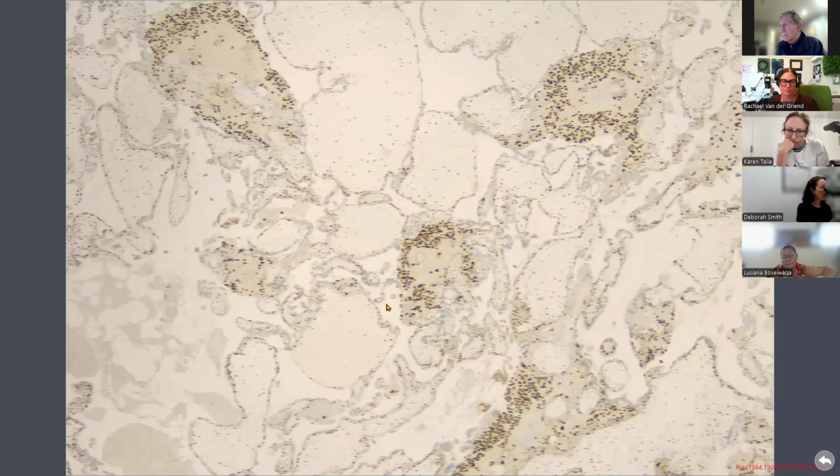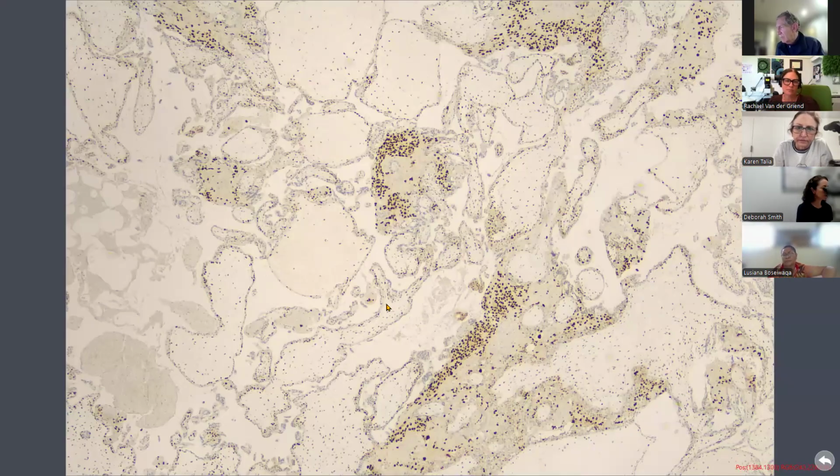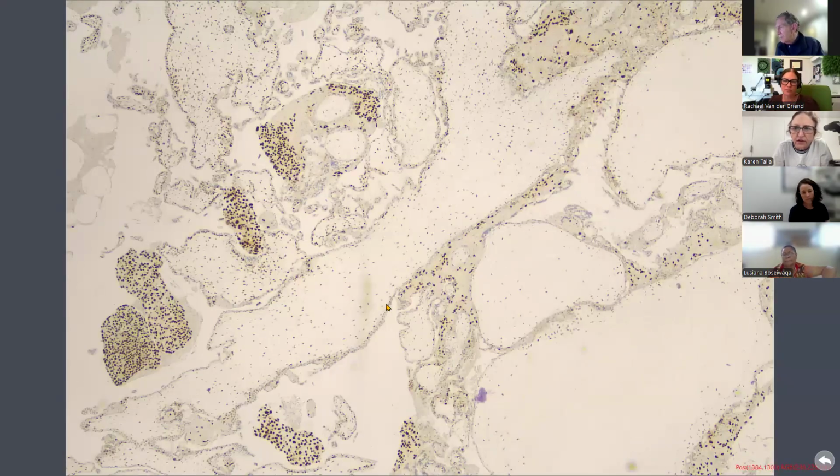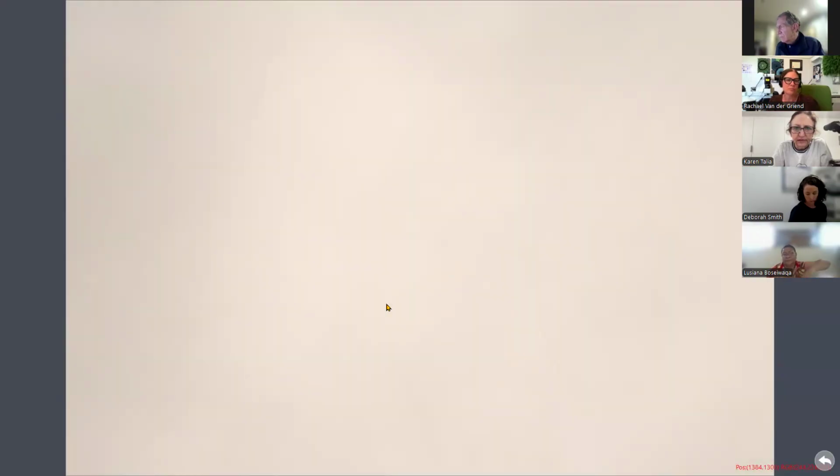So I wondered if it was a partial mole that was very far advanced. But what's the gestation? We can't go any further than that. I don't know that we do know. It's not our case. It's from outside, which has come to us. Do you have any nucleated reds or placental membranes in there? We have placental membranes. Actually, most of it's degenerate.